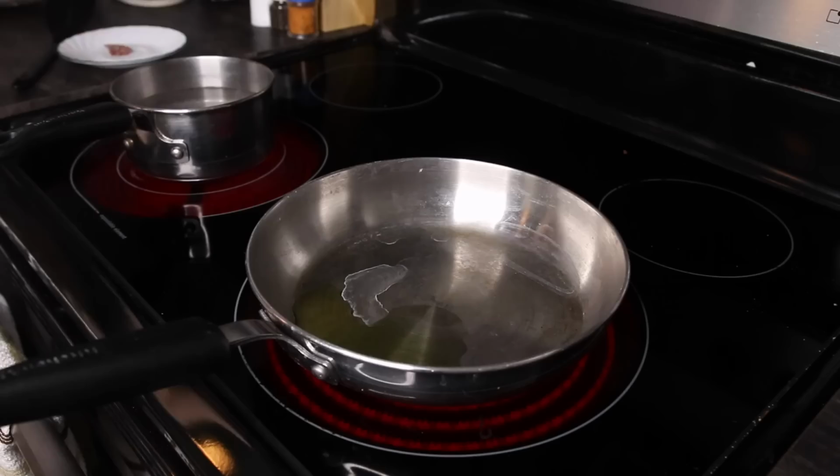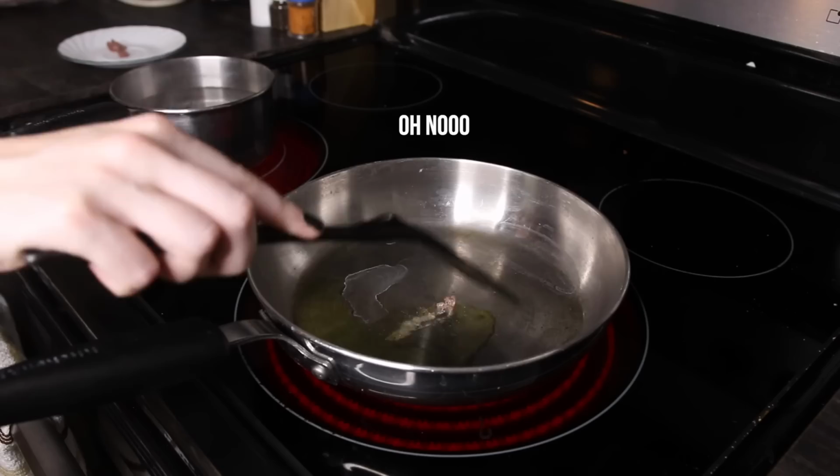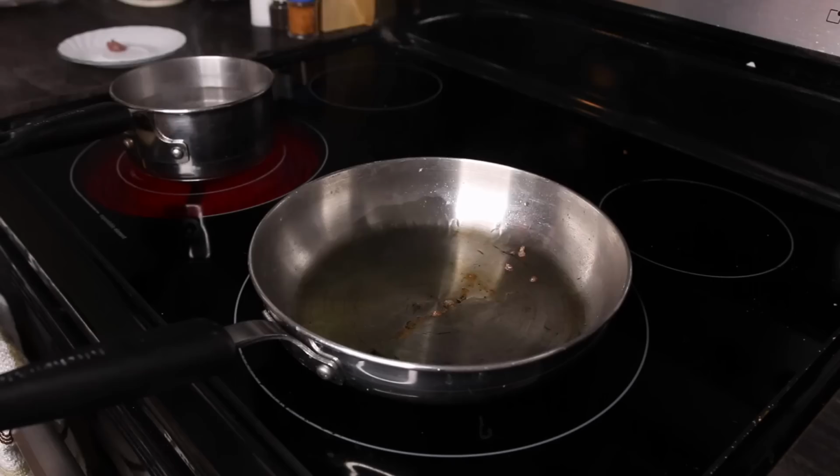So I'm going to make the tiniest little meatballs I can. Oh gosh. I think that was way too much. Oh no, that's not gonna go well. Wait, is it? No. Too much.